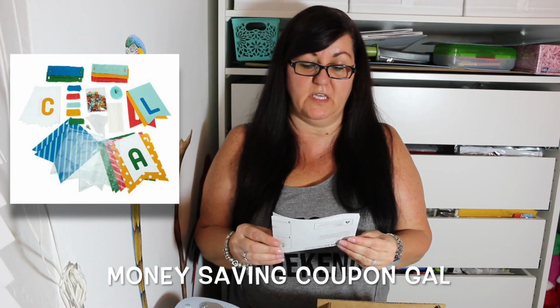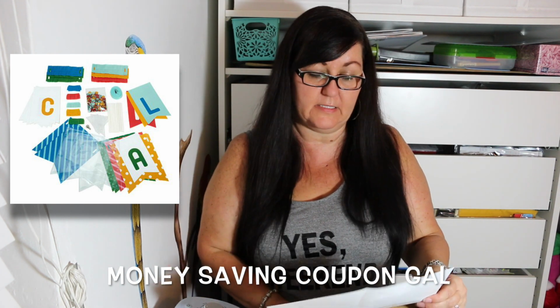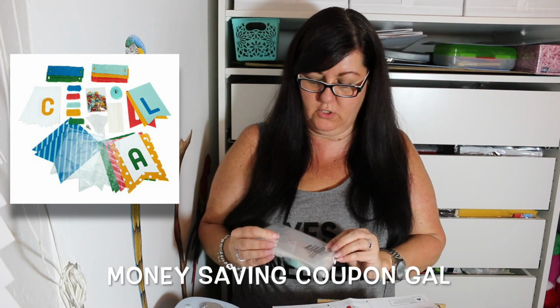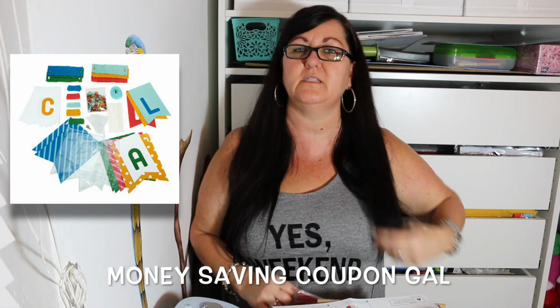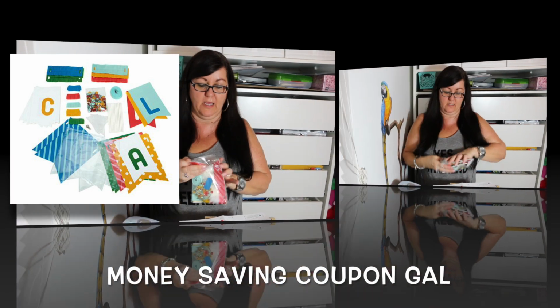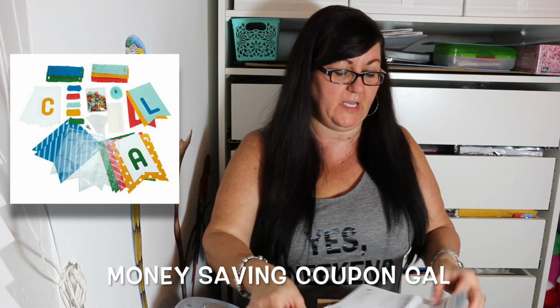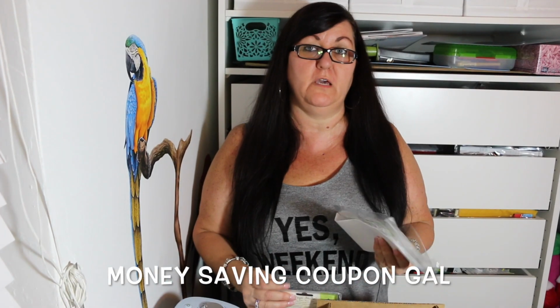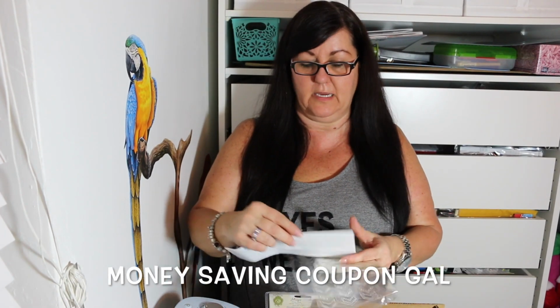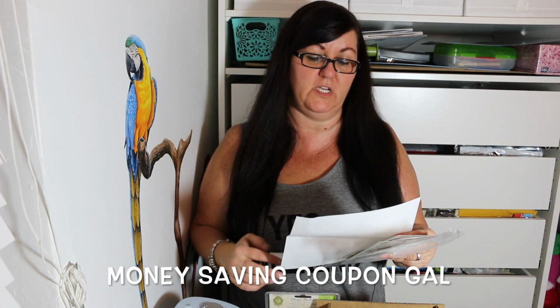Okay, so the next item I got was this We R Memory Keepers Fuse Banner kit. And it includes a lot of different items. If they're still available on QVC, I'll try to take pictures of stuff to show you what all comes in it, in case you're wondering. I know it's kind of hard for me to show you everything. But this one here says it comes with, and the fuse kit was on clearance. Also, here is another item on clearance, and this is the Affinity Craft EC Shape Studio Tool Instructions.